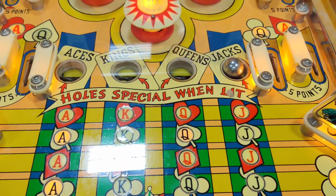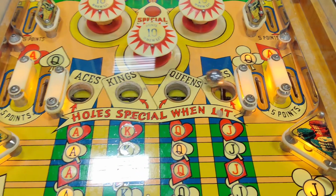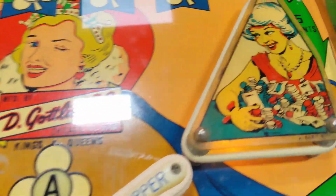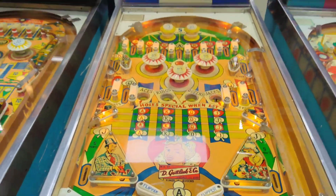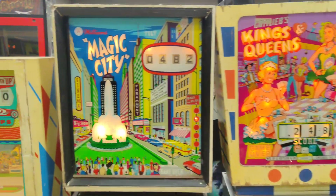All right, there you go. You can see it actually passes the ball from hole to hole. Very cool. Great artwork continues in the details on the plastics on the butyrates there, and just a beautiful pinball machine. Great player, fun game to play. That's Gottlieb's Kings and Queens.